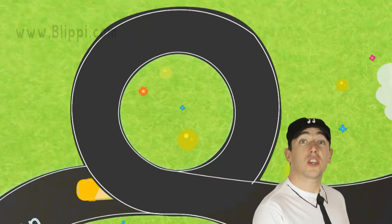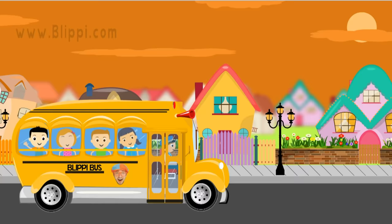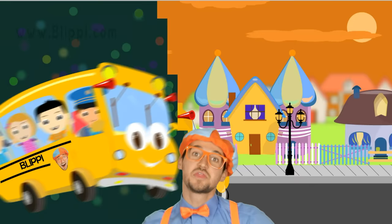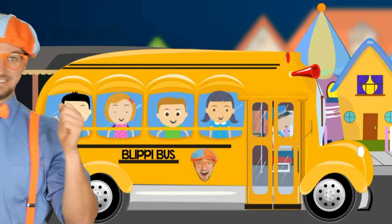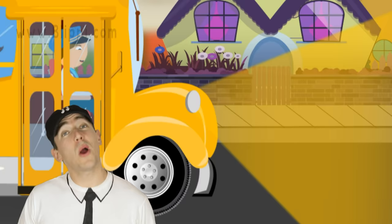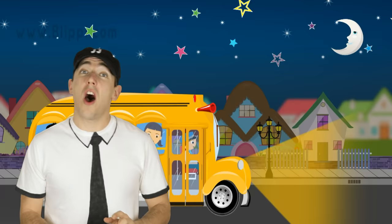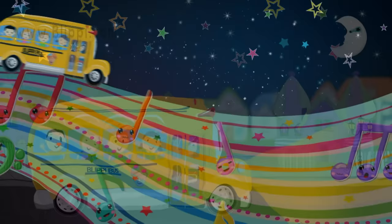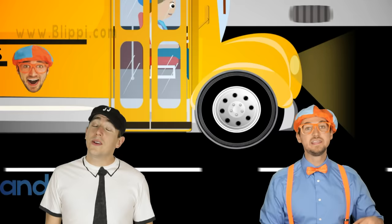The driver of the bus goes turn, turn, turn. The blinkers on the bus go all through the town. The lights on the bus are bright at night, all through the town. The wheels on the bus go round and round, all through the town.